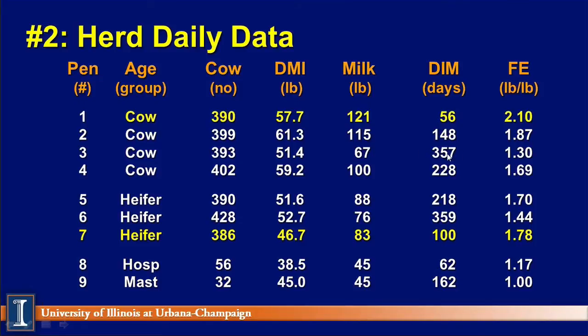Now, if you start grouping these cows, things get a little dicier, because hopefully you're going to key in on what's going to happen. Look at his heifers, a lot smarter heifers. They must be from Illinois. That's all I can figure out. But you can see their high production string here at 100 days in milk, averaging 83 pounds of milk with a 1.78 feed efficiency. That's borderline being too high.